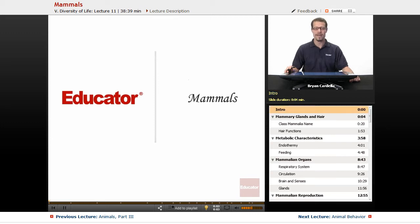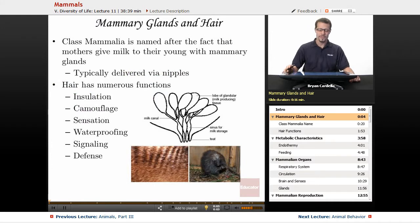This is the lesson on mammals. So we look at mammals. What did their name come from? It's mammary glands, it's milk. So we're first going to talk about mammary glands and hair, which of course is another thing that mammals have as a unique characteristic within their class.